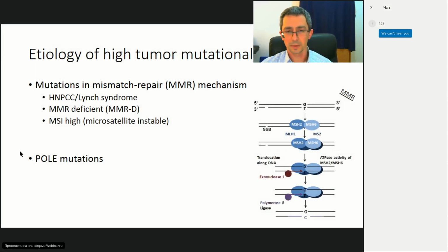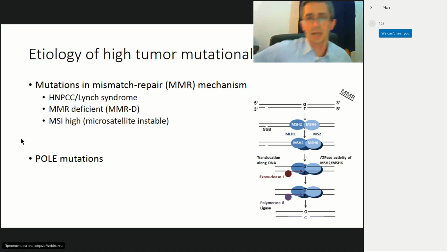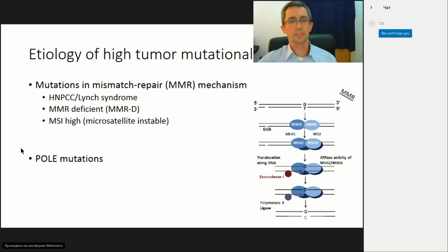Why? First, how we get this high tumor mutational burden. The main two things that cause high mutational burden are mutations in genes that do DNA repair or are involved in DNA replication. The most common is mutation in the mismatch repair system, MMR. These are the genes that are correlated with Lynch syndrome, HNPCC, that cause colorectal cancer and ovarian cancer, but still in a small percentage, 3, 4, 5% of the metastatic breast cancers, we can find mutations in these genes.